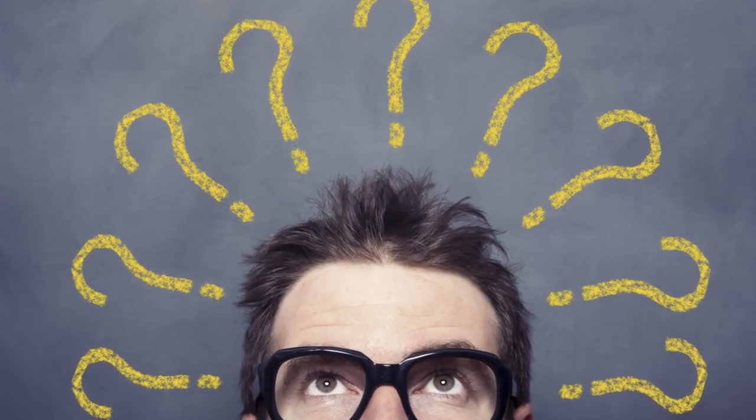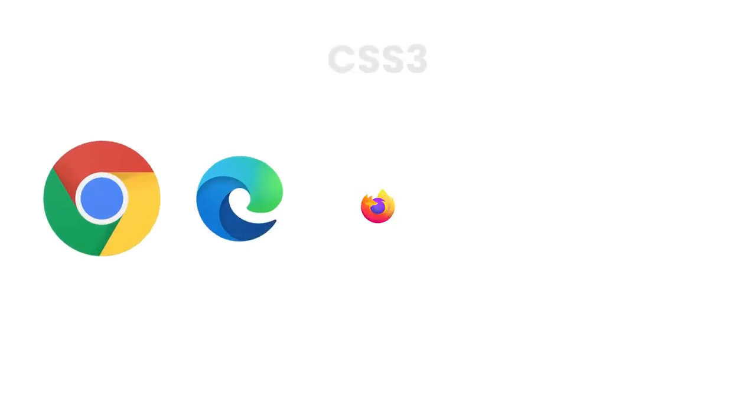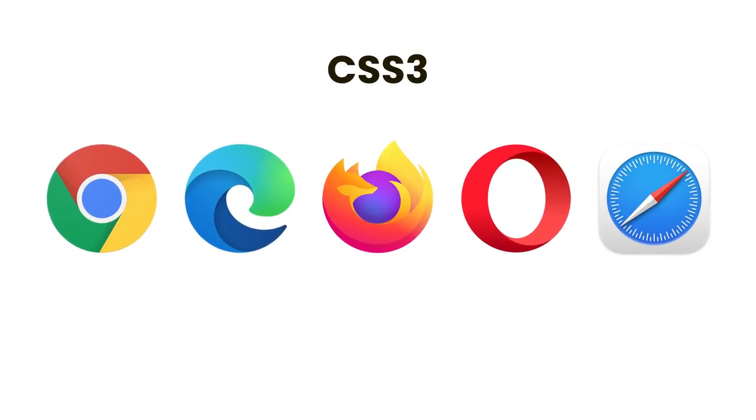Now you might wonder why CSS hasn't evolved. Well, it has and is currently at version 3. But every time there is a new feature in CSS, all existing browsers need to support that feature. Unfortunately, this is a slow process. So this is where CSS preprocessors come in.